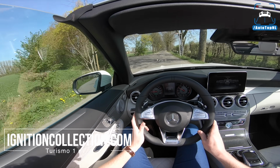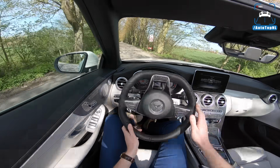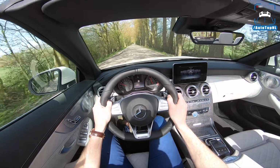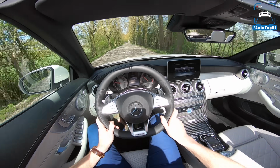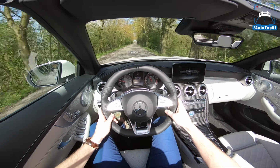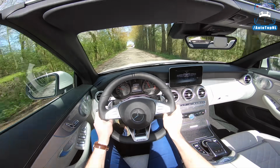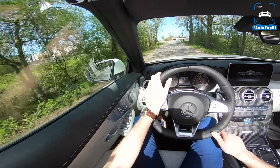Alrighty, let us go left. Oh, it's been a while since I drove a C63. And it doesn't really disappoint, of course. It's got some shove. Oh, it does. Give me some crackles. Yes. Whew.